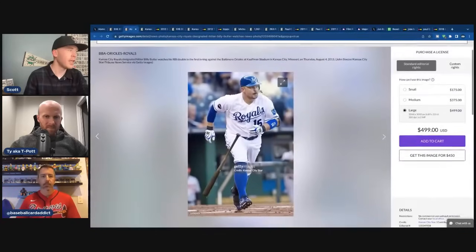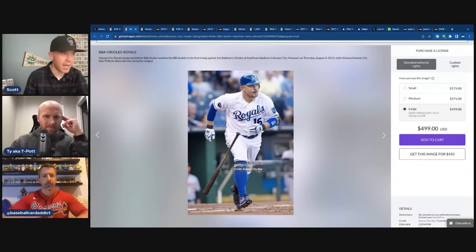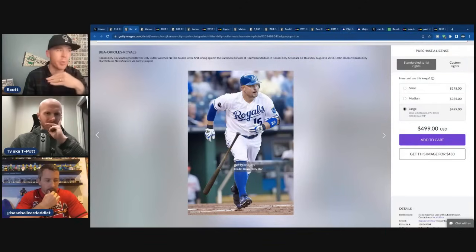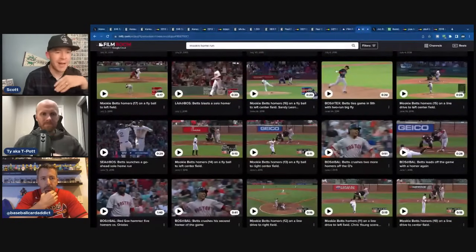If you click on it, it will say, Kansas City Royals DH Billy Butler watches his RBI double in the first inning against the Baltimore Orioles at Kauffman Stadium in Kansas City, Missouri. So it's cool to see the exact time and what happened. And the great thing now with MLB Film Room, since 2016, so with newer players, you can go to MLB Film Room and find that exact moment. You can find it, you can watch it.